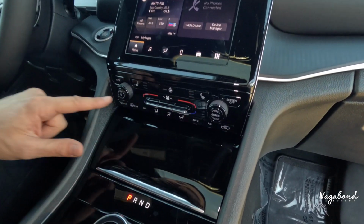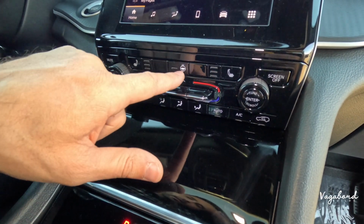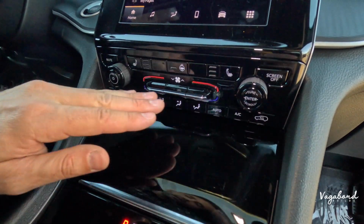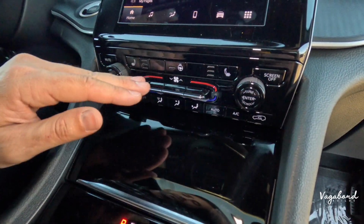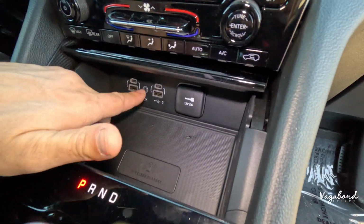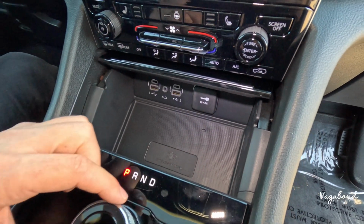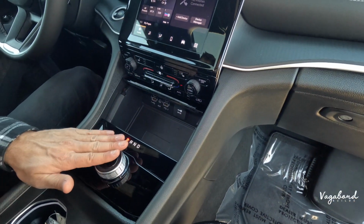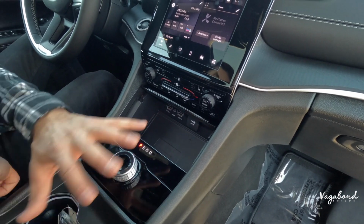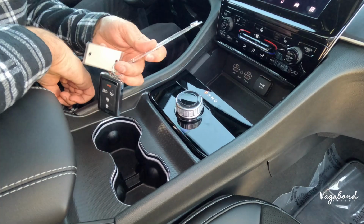Dropping down, dual climate controls here in the front with your heated seats, heated steering wheel button, and knobs to control your media system. Pressing this lid down, wireless charging pad, USB-C plugins, USB-A's with the 12-volt outlet. Your shifter knob, very nice, clean looking, minimalizing what's going on the center console. Big, nice cup holders, deep, because we love our cups.